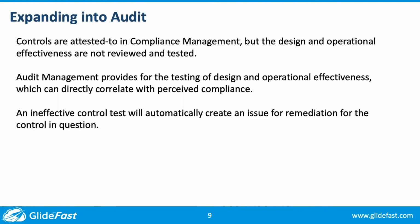And this is where we talked about the level of maturity or the level of compliance. And audit allows you to gauge that level of compliance for your controls. What do you need to add? What do you need to change?